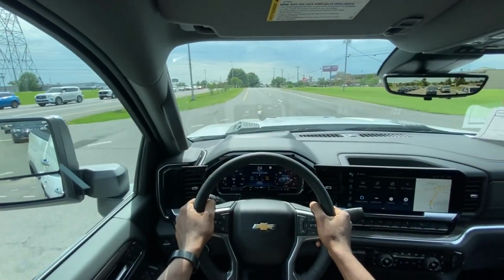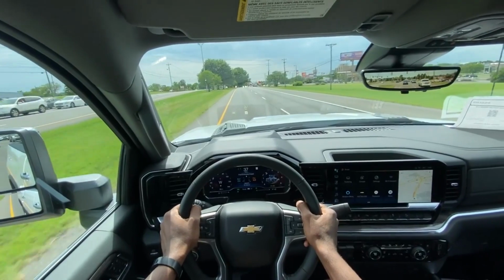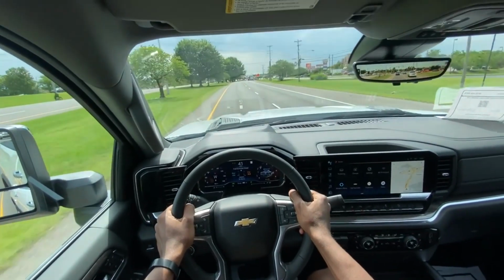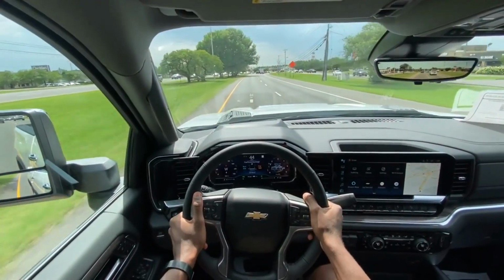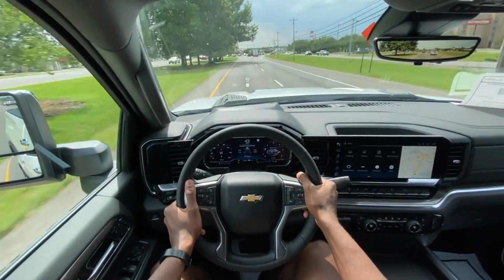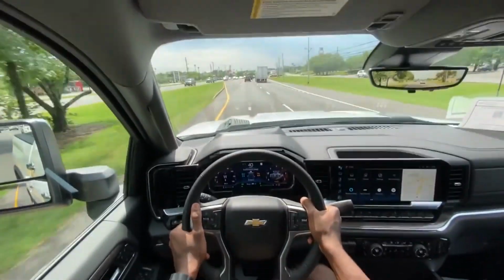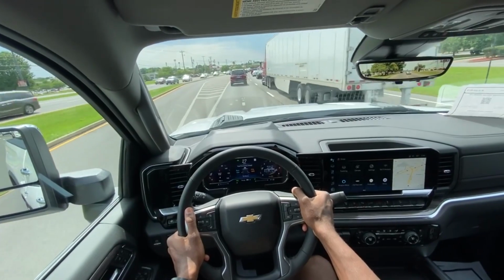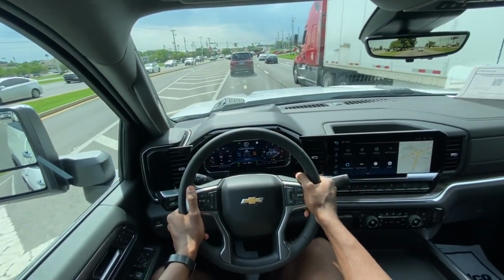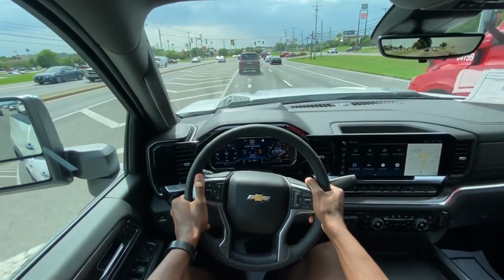So starting the test drive in this 2500 HD, I love having the Turbo Diesel V8 mated with the Allison transmission. It's a great couple, let me put it that way. Just power output is great. Transmission shifts are great. Just everything is in tune. I meant to say power output, not power response.